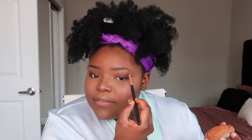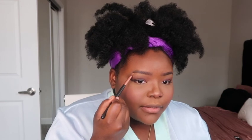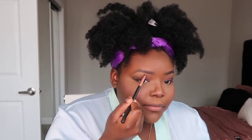I don't like the foundation or the concealer pop of color, but I love a little gold shimmer moment under the brow, in the brow. I don't know if it's just me, but I'm still rocking with it. It's got me in a chokehold, I ain't gonna lie. All right, so our face is done.